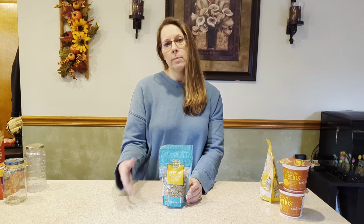I would just say that if you're going to use these snacks on a regular basis for your kids to eat or for you to eat, that you try to remind yourself to restock them more often. That way, if something were to happen in an emergency situation, you wouldn't find that all of your snacks were gone.